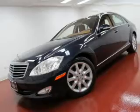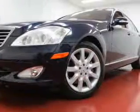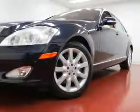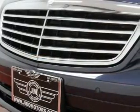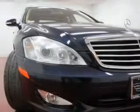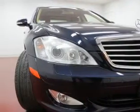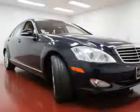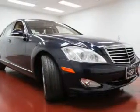Leather seats, power door locks, power windows, cruise control, a DVD system, an AM/FM stereo with multi-disc CD player, a satellite radio. And for your peace of mind, the following safety equipment is included: front ventilated disc brakes, curtain head airbags, passenger airbag, side airbag, traction control, stability control, daytime running lights.